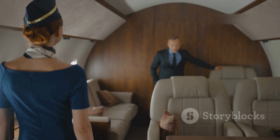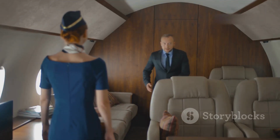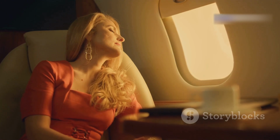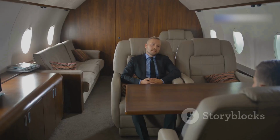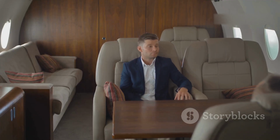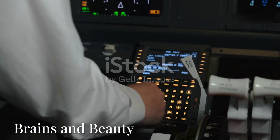The Learjet 55 is designed for comfort, especially on those long hauls. You know, those flights where you want to arrive refreshed and ready to go. This ain't your average cramped plane cabin, folks. This is about enjoying the journey as much as the destination.